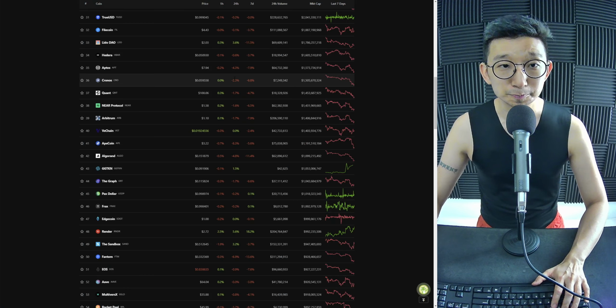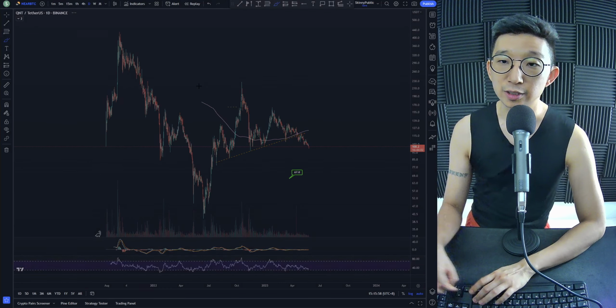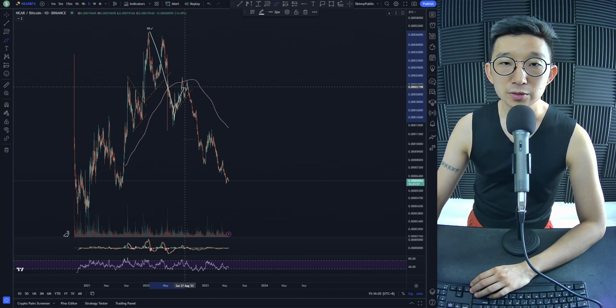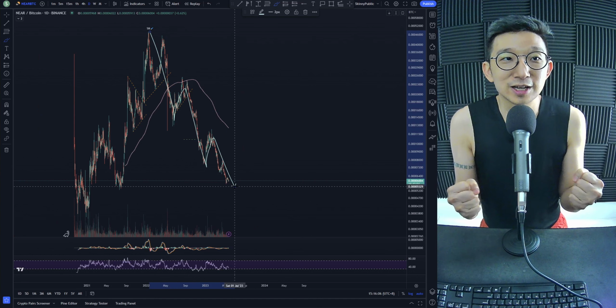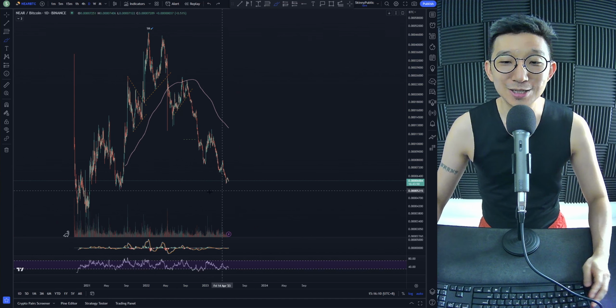Quant USDT. Near Protocol. Near against BTC. Here we are for Near. What's happening? 1, 2, 3, 4, 5. Very close to the end. I think we're very close to the end for Near BTC. But where's the end? How much lower are we going to go?